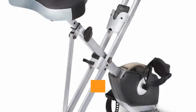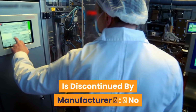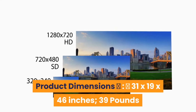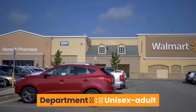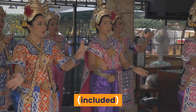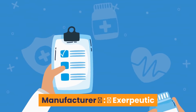9. Exerpeutic Folding Magnetic Upright Exercise Bike. Is discontinued by manufacturer, no. Product dimensions, 31 by 19 by 46 inches, 39 pounds. Item model number, 1200. Department, unisex adult. Batteries, 2 AA batteries required. Included. Date first available, February 3, 2012. Manufacturer, Exerpeutic.